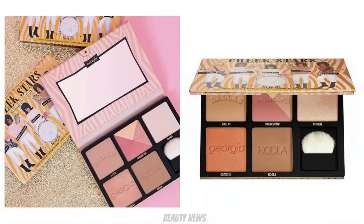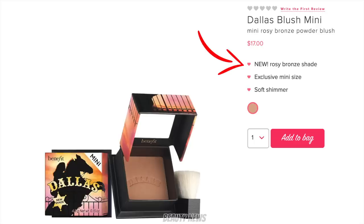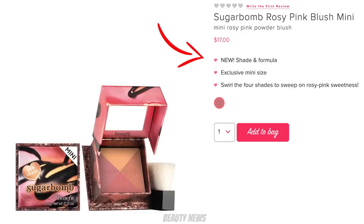Wasn't Dallas discontinued 8 years ago? Yeah, but I think once again they're bringing these back in a reformulated way. I think they're probably once again trying to test the waters to be like, can we bring out our old favorites?